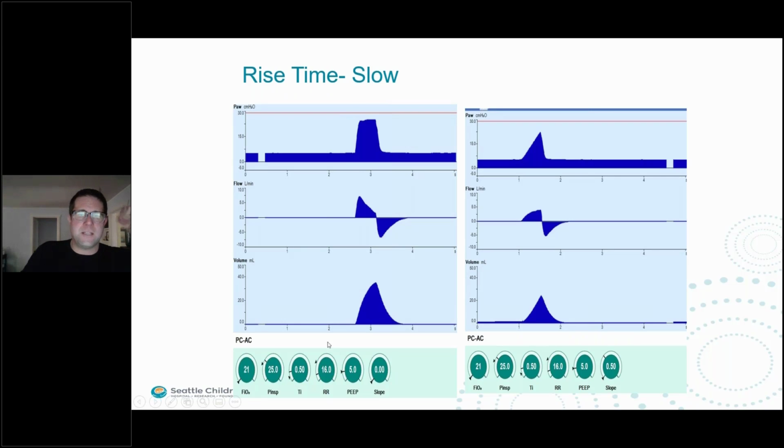Rise time: a lot of ventilators will allow you to adjust the rise time setting. I tell people, leave this alone and try not to adjust the slope. In this case, on the ventilator we use, it's called a slope. Typically we want that flow to be achieved up front. We want them to get the flow when they initiate the breath, and we want their lungs to fill, and we want to be able to provide this higher mean airway pressure with our decelerating wave flow pattern.